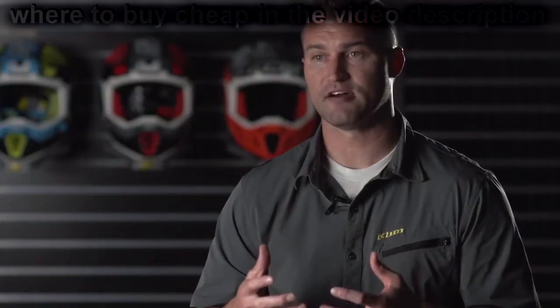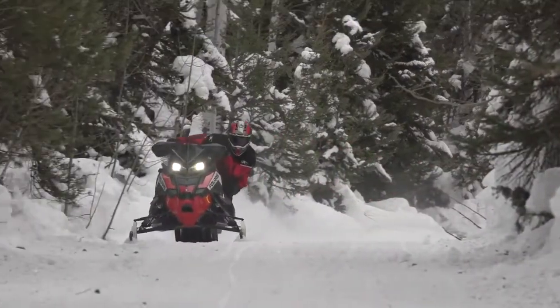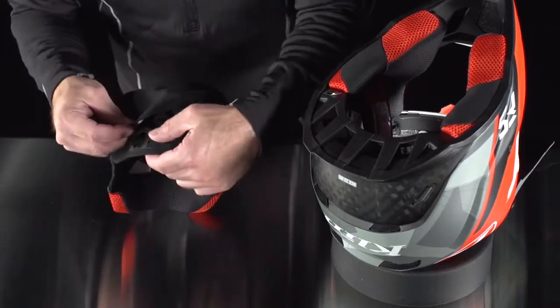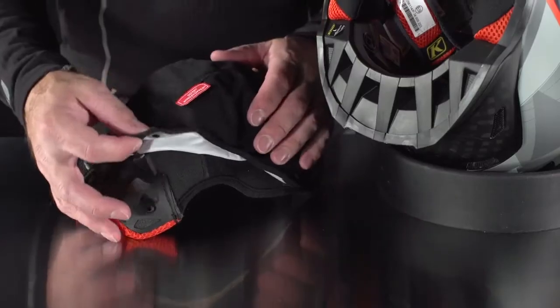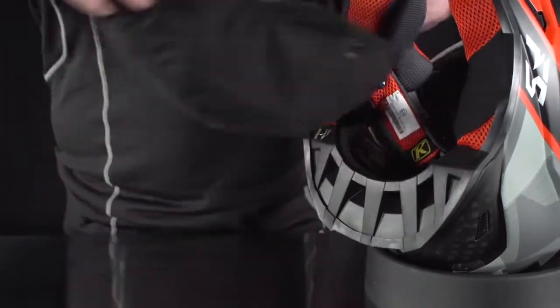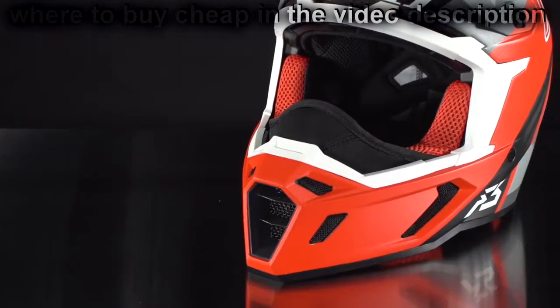How do we ventilate the helmet with this maximum ventilation, but then also use it in the snow where it is already super cold, and where you probably will a lot of times want to shut those vents off? We use a Gore-Tex windstopper liner. Basically it goes between the EPS and your comfort liner. And what that does is it closes off all the vents. The good thing about it, as you all know, Gore-Tex and windstopper, it's waterproof, breathable, and windproof.